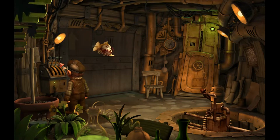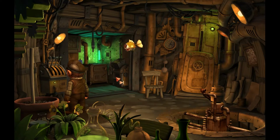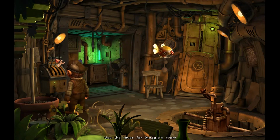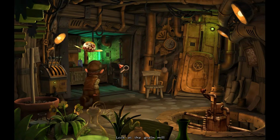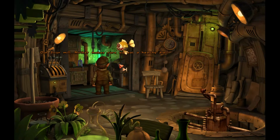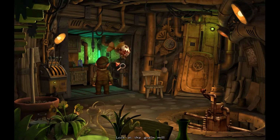Okay, yeah. This is quite a handy system, isn't it? I mean, our kitchen. Yeah, your kitchen. That's what I assumed, since it was a kitchen level. It's quite a handy system. It wouldn't be that bad having that. You wouldn't have to move a lot. So there's a grain mill here. Our flour mill. Mother makes sure we eat a healthy diet. One day we'll all be big and strong, comparatively. Well, they can always dream.